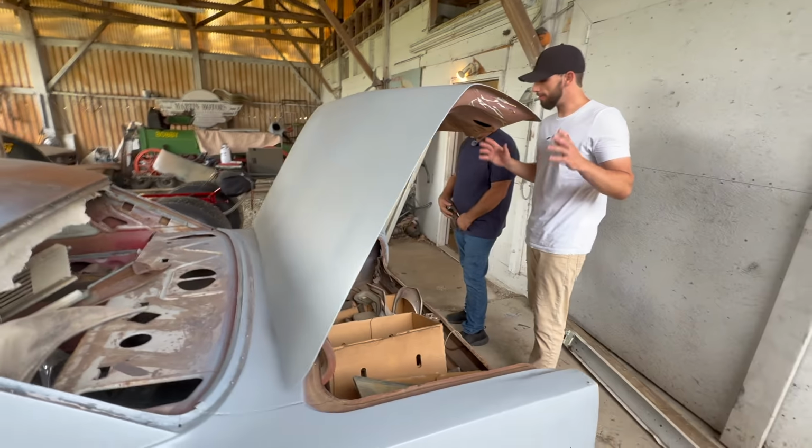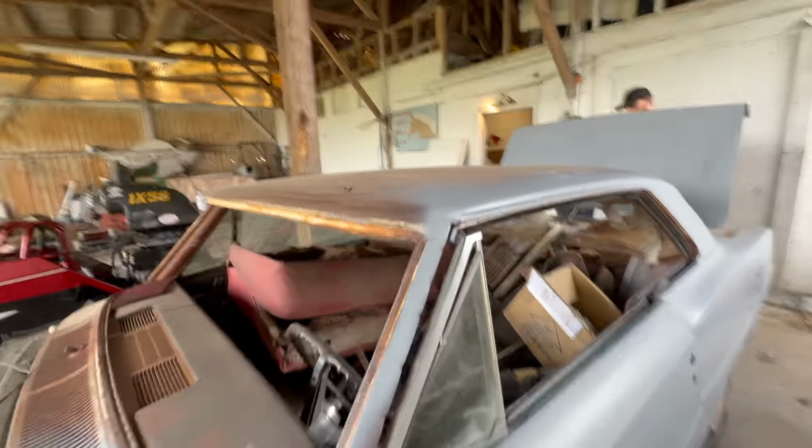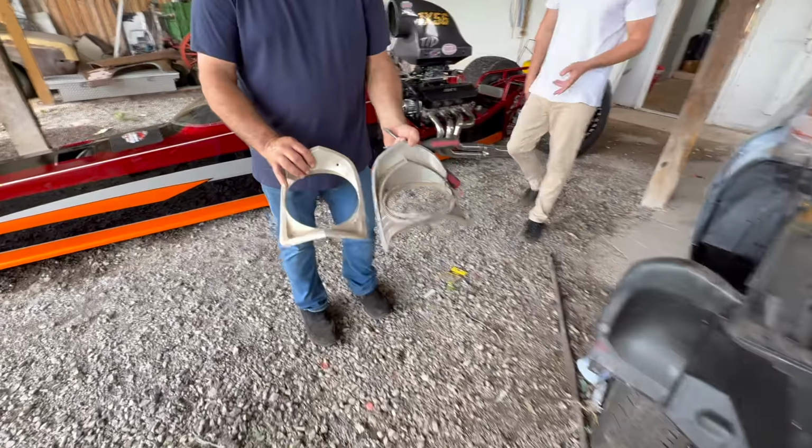But I've always had a soft spot for these. I've never owned one, and they're really difficult to tell the difference. I was going to show them, if we could take it to the front. Yeah, they're the exact same car except for the front.